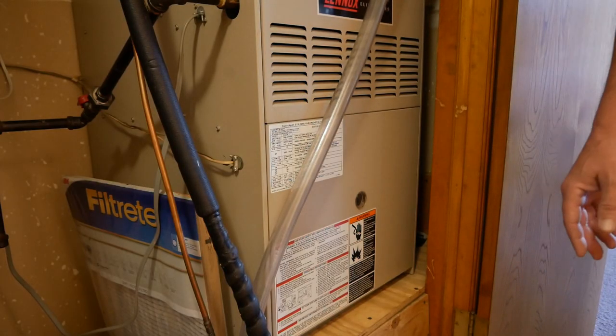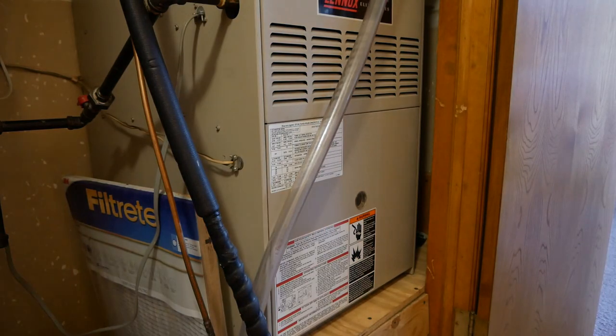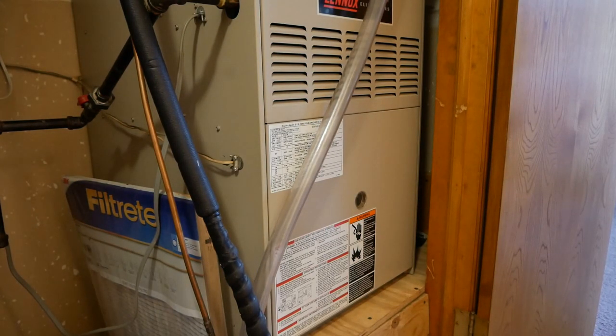So hopefully you guys are hearing that. It's kind of a thumping sound. And what's weird about it is it's not really consistent. So it would seem like if it was a fan blade or something coming off, it would be a consistent tick, tick, tick, tick, or something like that. But this thing is very rhythmic. It'll go bump, bump, bump, bump, bump. You know, it's really weird.